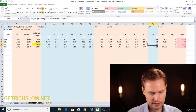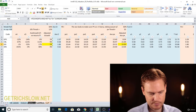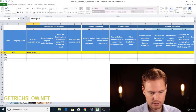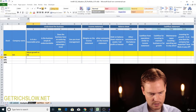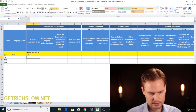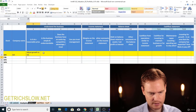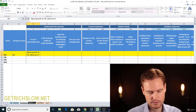So I would say, we adjust growth to 5%. And what else did we do? Adjust PE to 15, and we land up with 60% undervalued. Adjust growth to 5%, adjust PE to 15, and it's 60% undervalued.